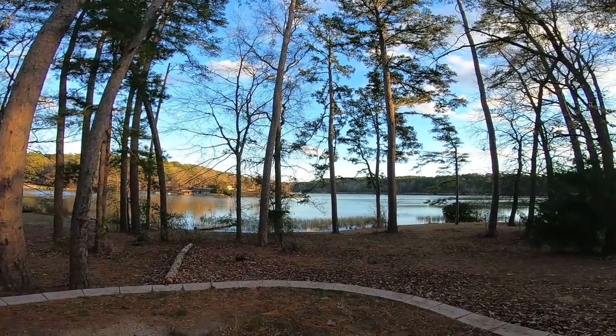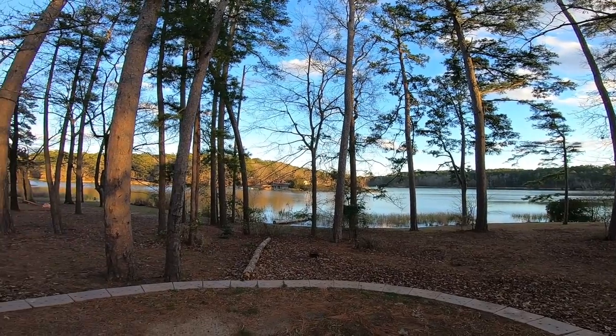More to come. We are wrapping up our visit to Tyler State Park. As the sun sets, we look out upon this beautiful park. Just check that out.